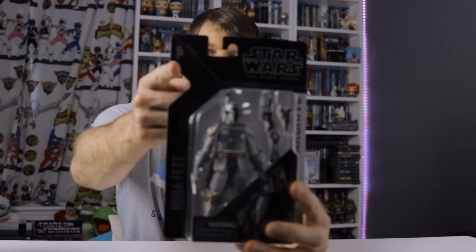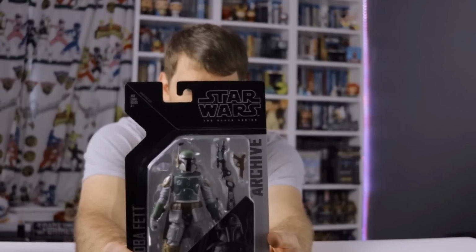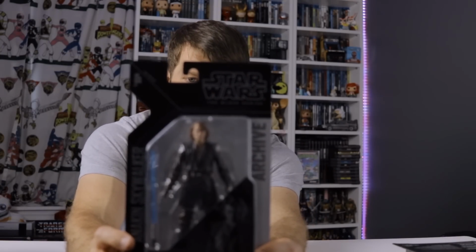They have this nice little die cut window here on the side. Boba Fett here hasn't been seen on the Black Series line since 2013, so great to have him. We've got Anakin Skywalker, hasn't been out since 2014. This one was going as high as $90 a month ago, so I'm very happy to see them re-release this one. This is the Revenge of the Sith Anakin.